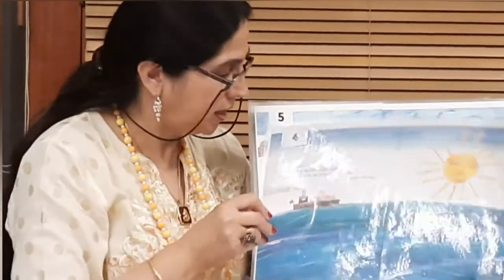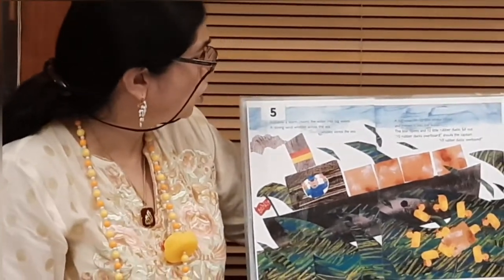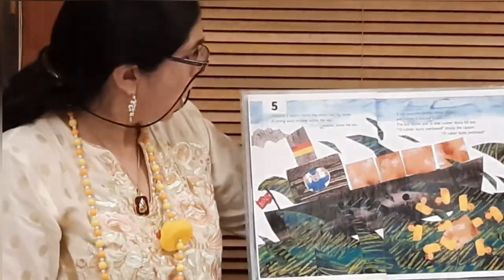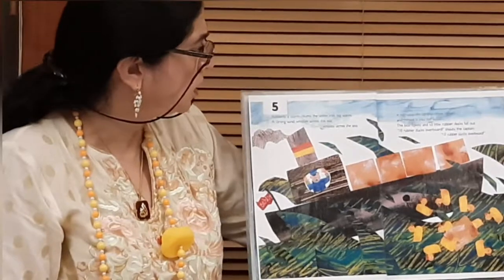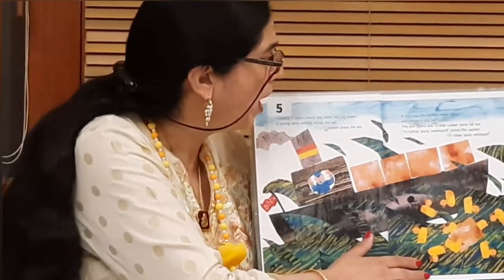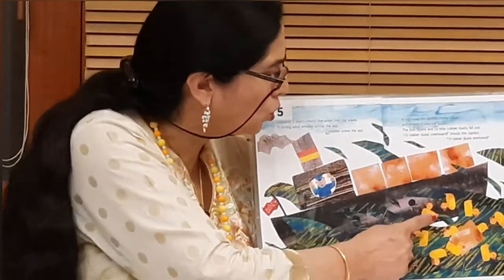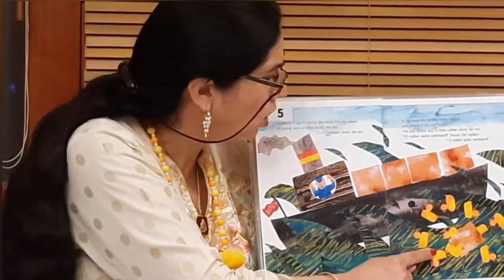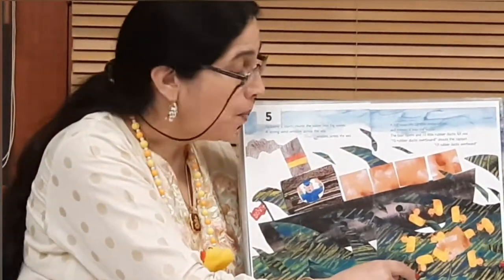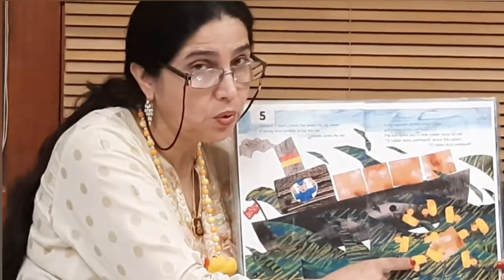But suddenly, what happened? Suddenly a storm churns the water into a big wave. And then the wind whistles across the sea. A big wave lifts up one of the boxes and throws it into the ocean water. And 10 rubber duckies pop out of the box and they start to float.